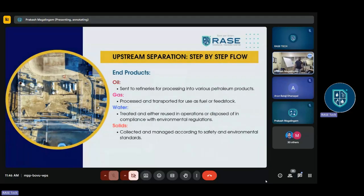This is the entire system of upstream operation. After the products, all these end products go by pipeline or train or whatever transportation system to the midstream booster station or any pumping station. Then from there they will control and measure the production rates, control multiple pipelines, and boost to the refinery or petrochemical plant for the downstream operation. This is the upstream step-by-step flow.